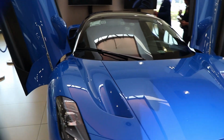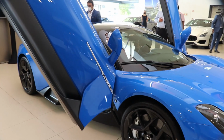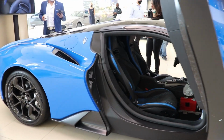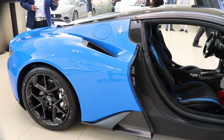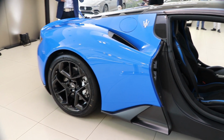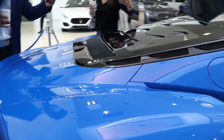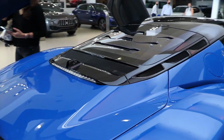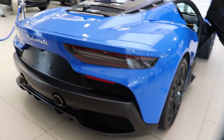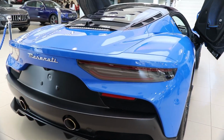It's got a 3-liter V6 twin-turbo engine, which pushes out 630 horsepower. Unbelievable. This engine is very much Maserati. Yes, there might be a little bit of Ferrari involved in it, but they call this the Neptune engine, and I'll show you a bit of a look of it in a short while. But this engine also uses multi-air technology, which comes from Alfa Romeo as well. And of course, they're all part of the same stable, so it's quite amazing.